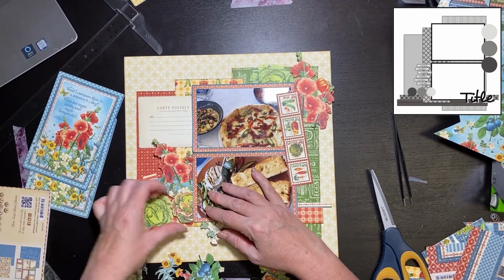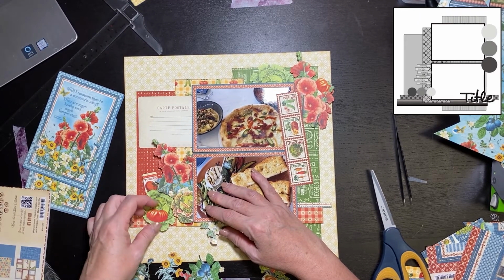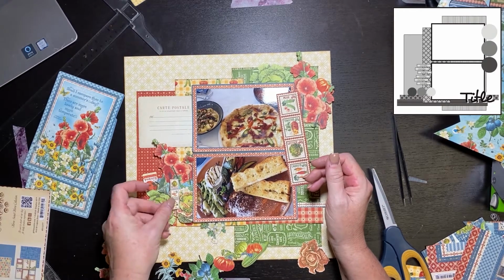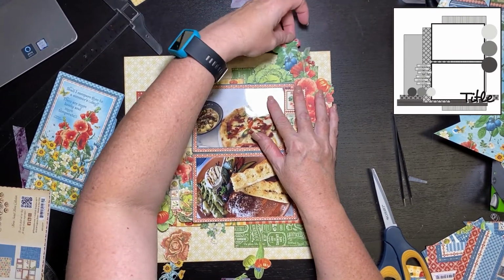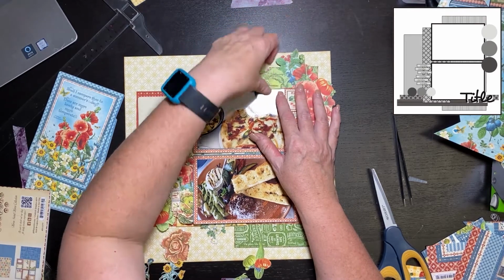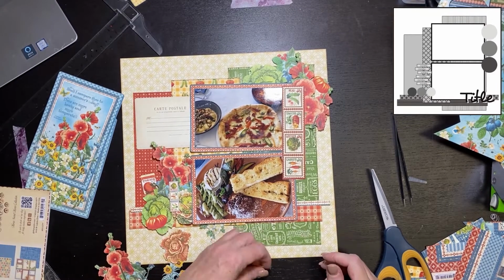Do you like start messing with all your embellishments before you ever even glue down your base paper? Now, why I haven't glued it down, I don't know. At this point, I don't think I'm going to tuck anything underneath, or maybe I do. Once you've glued it down, it can be more challenging to start tucking under. So I'm sure at some point I was thinking, I don't want to glue it down until I make sure I'm not going to tuck things underneath there.